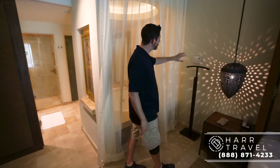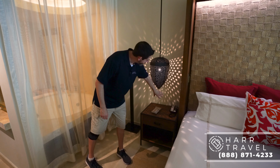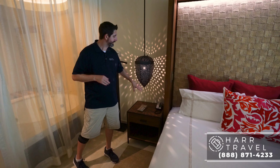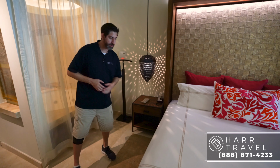And then here to the left, you've got your temperature controls, a hang-up rack, and then right next to your bed, you're going to find 2 US plugs. I love that. I always bring an extra USB splitter. I can plug it in and charge all of my devices in the evening. You've got your remote control and a little storage underneath.